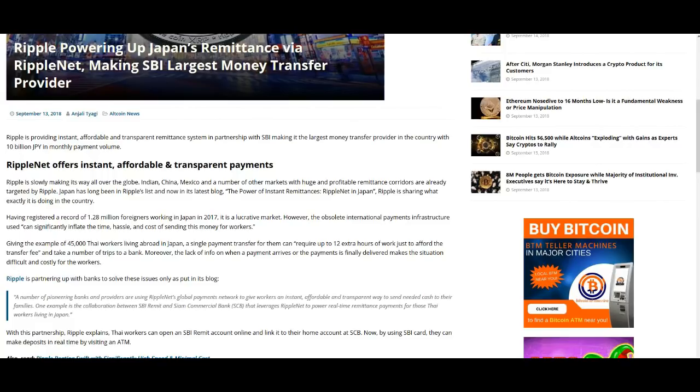Having registered a record 1.28 million foreigners working in Japan in 2017, it is a lucrative market. However, the obsolete international payments infrastructure used can significantly inflate the time, hassle, and cost of sending money for workers. Giving the example of 45,000 Thai workers living abroad in Japan, a single payment transfer for them can require up to 12 extra hours of work just to afford the transfer fee and take a number of trips to a bank. Moreover, the lack of info on when a payment arrives or is finally delivered makes the situation difficult and costly for the workers.